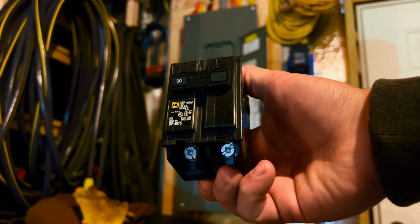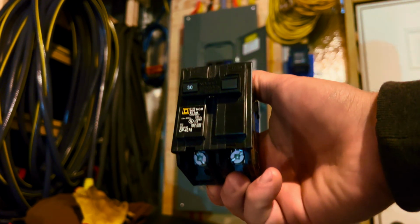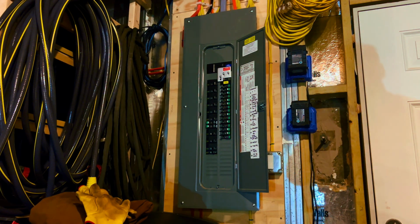That's number one, I would say. Now, the generator runs off a 15 amp. It's on its own breaker. You want to have a backup of that.